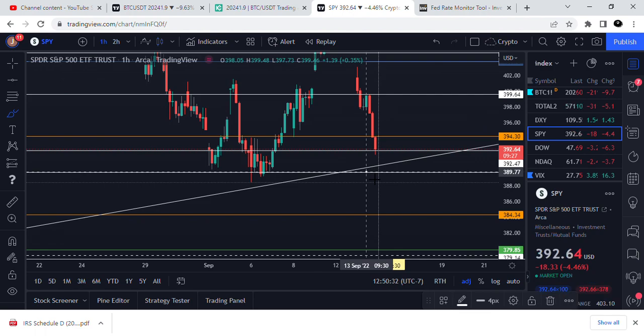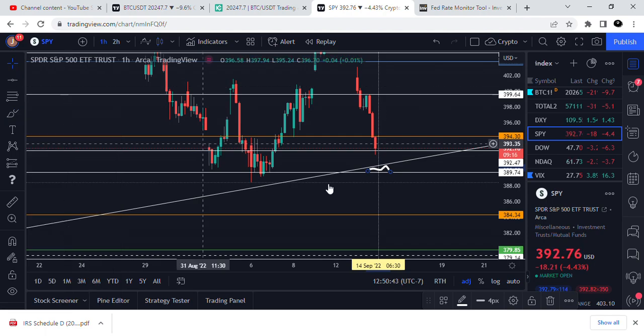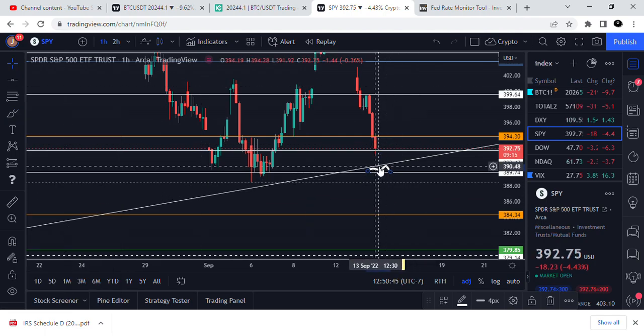You see this? A lot of people, if you're just new at this, you're thinking, oh my God, it's going to go through this horizontal line. That's unlikely. That's not even what you're looking for. What you're looking for is a break of this upward trend line. You see how it's moving up right now?